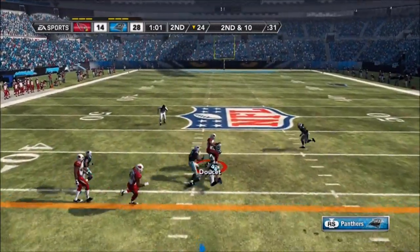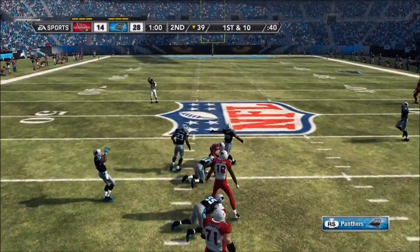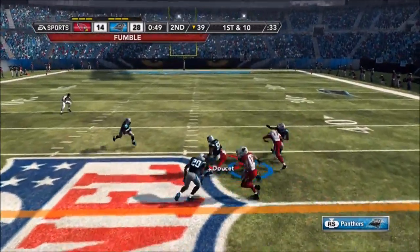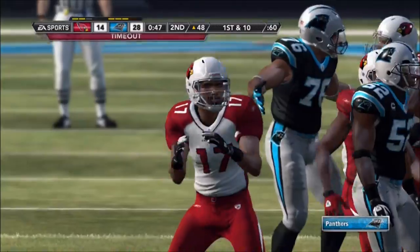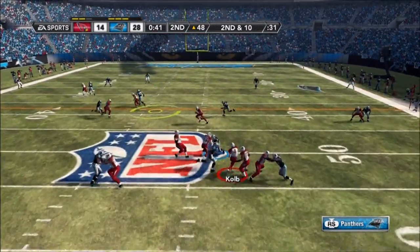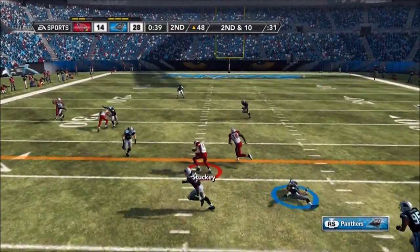Two-possession lead for the Panthers. And the Cardinals are looking for a score before halftime. And the fumble by Early Doucette, but it is picked up by a Cardinals receiver. So the Cardinals will maintain possession here.